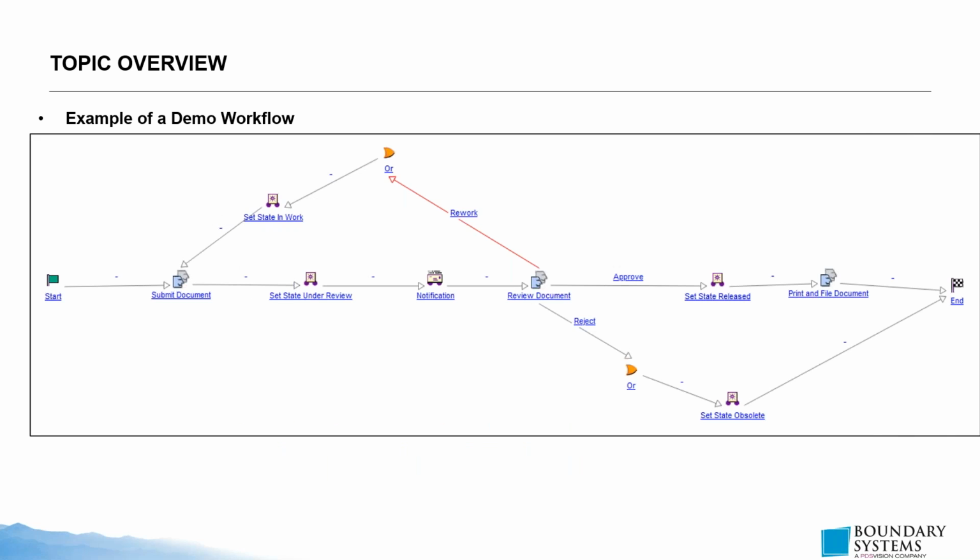A very simple workflow that we will be looking at in Windchill, at the end of it, will look something similar to this. So we basically have a start of our workflow, and at the very beginning of this workflow, we require you to submit a document. So you simply create a document and you submit that document. Once the document is submitted, it goes through the process where it's locked to under review so that no one can modify it during that phase. And we send out a notification over here.